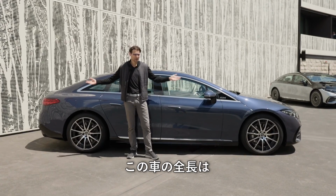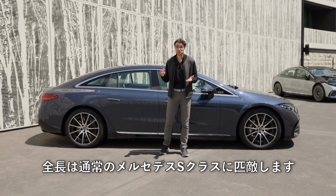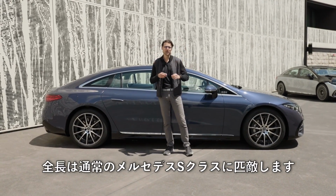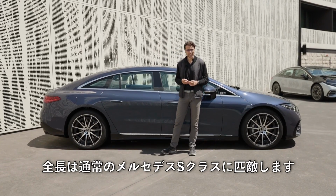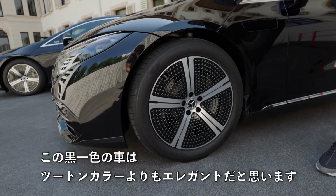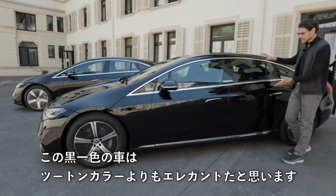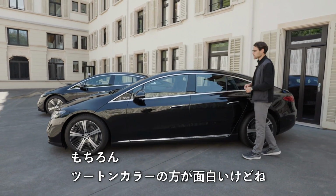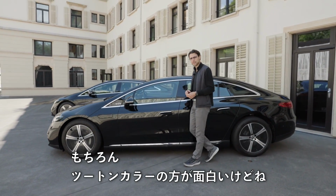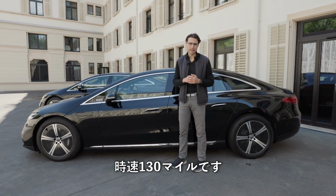The length here on the blue vehicle is 5 meters 22, or 205 inches. So lengthwise indeed comparable to a normal Mercedes S-Class. And here interesting 20-inch wheels, rather closed style with the star pattern, and also this all-black vehicle, which has, I think, more elegance than the two-tone paint, but the two-tone paint, of course, looks more interesting. Top speed, by the way, 210 kilometers an hour or 130 miles an hour.